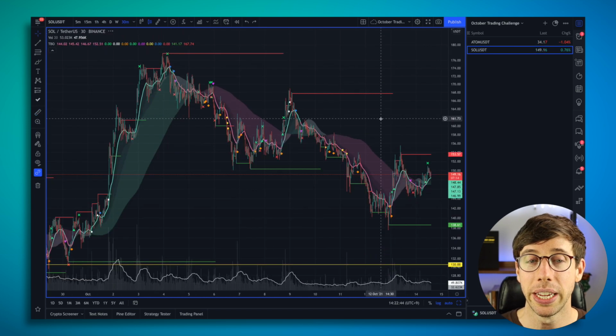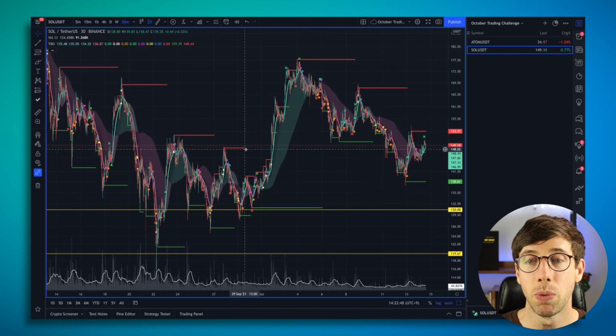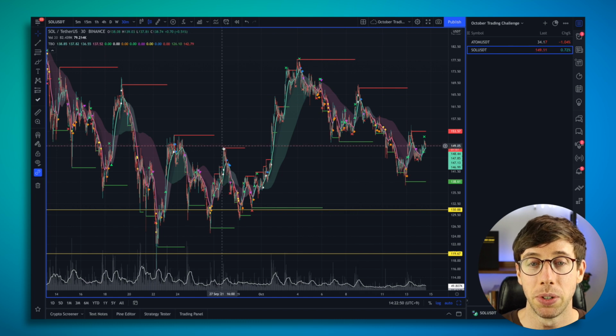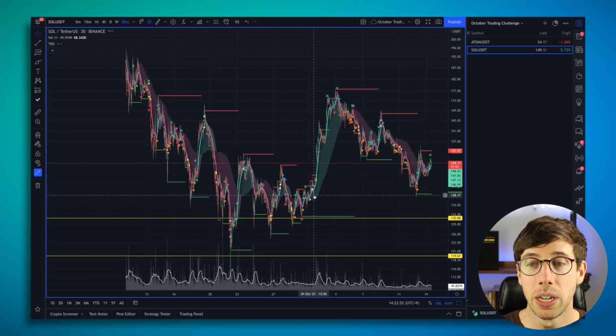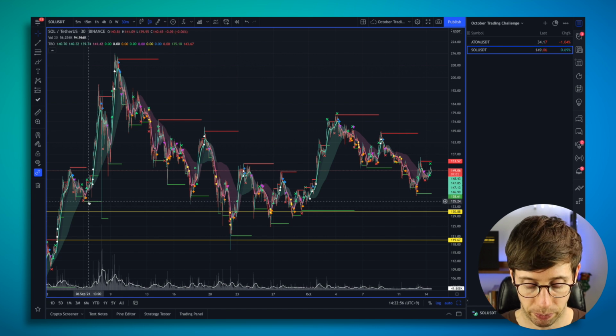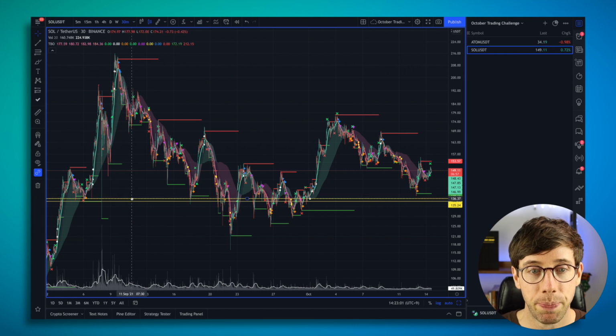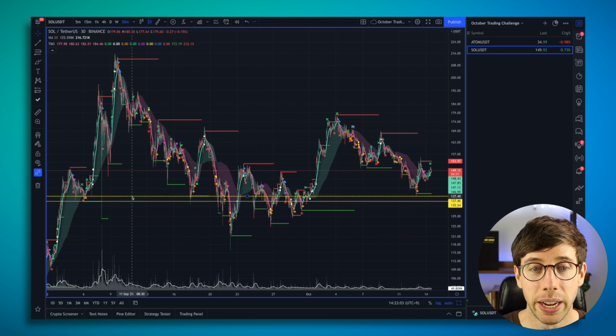But if I were just sticking to the 30-minute time frame with the TBO and focusing just on these red and green lines to show my resistance and support, I would have worked off of this to find the longest line of support. Here's one. I'm going to get rid of this one, and I'll just move this one up. And I see another order right there.